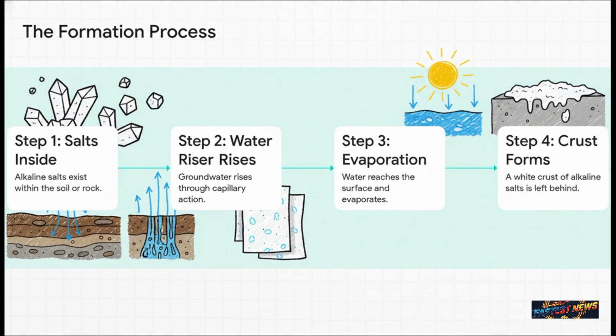All right, let's break down the science. It all starts with these alkaline salts just hanging out in the soil or rock. Then, something amazing happens. Groundwater starts moving upwards, kind of defying gravity by seeping through all the tiny little gaps in the soil. This is called capillary action. If you want to picture it, just think about how a paper towel soaks up a spill. It's the exact same idea. Once that water finally gets to the surface, the sun and the air make it evaporate, and it leaves behind all its salty baggage, which is what forms that white crust we see.